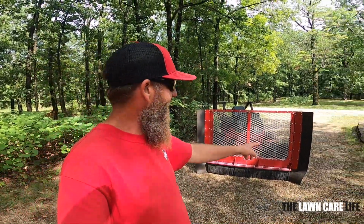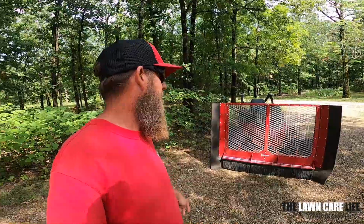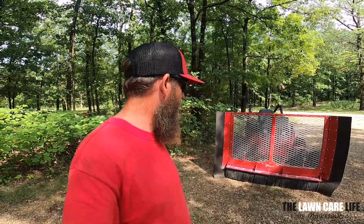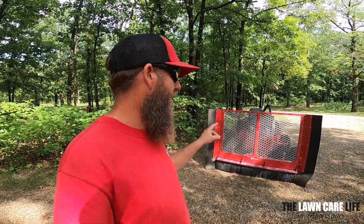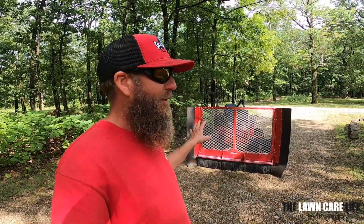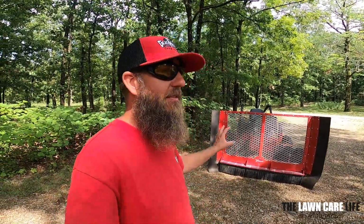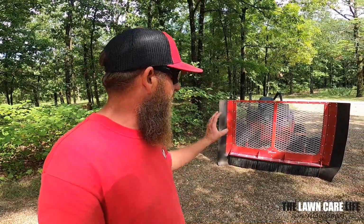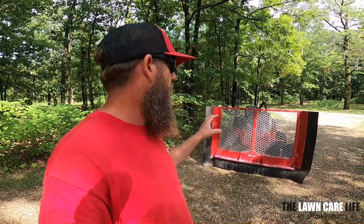So 78 inches wide, 50 inches tall. This thing is huge and it weighs like 300 pounds. I asked Aaron over at Ventrac, I was like, man, how much does this thing weigh? And he said around 275. I looked on the website, didn't get any exact weight for the leaf plow, but he was telling me it's about 275 pounds. And I was like, man, I believe it's every bit of that. We tried picking this thing up and it's heavy. I mean, you can't even lift it to put it in the trailer or whatever. We had to kind of roll it on there. So it's a heavy duty piece of equipment.